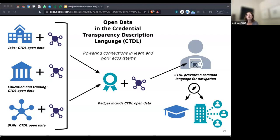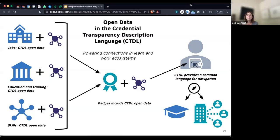Because those badges do become valuable when they can communicate clear, actionable, relevant information as open CTDL. Then the badges can be meaningful, so they'll have rich information about those credentials. They can be interoperable, so they can be read and interpreted across different types of systems and processes, and actionable, so that both people and systems can do useful things with them. People can be empowered, because the CTDL is both human and machine readable. Then learners, workers, educators, employers, everyone can get the context they need to make informed decisions about navigating their education and career pathways.